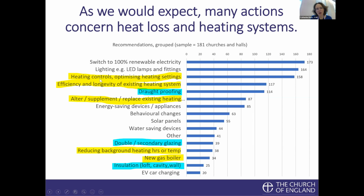And then the other very high frequency action being recommended is on the heating systems. Sometimes those are actions around optimizing the existing heating system with better controls, by trying to get the existing heating system to last as long as possible through things like sludge filters, by altering the background heating hours or the temperatures. And sometimes it's about replacing the heating system, either with, say, pew heating or an air source heat pump, or in some cases, replacing an old boiler with a new gas boiler.